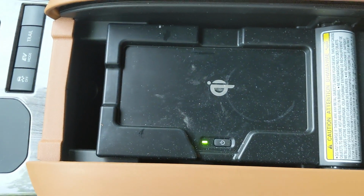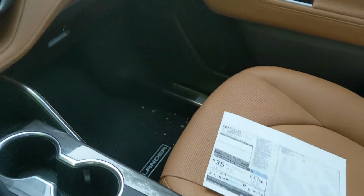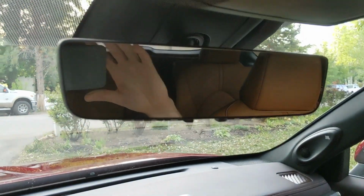Here's your wireless charging pad. Beneath that is a center console storage box with a 12-volt power outlet. Not much else to see right there. A couple more things that are specific to this Platinum model.